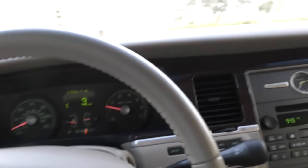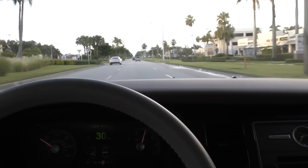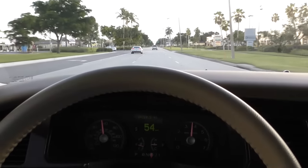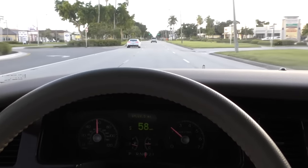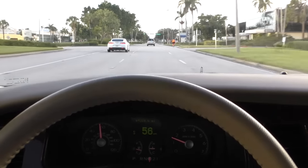Let's try not to die here. Let me hammer it a little. Yeah, so not a rocket ship at all, but certainly adequate to get you down the road. And there it is. So I could ramble on and on about how much I love town cars, but I'm going to quit doing that and just start enjoying it.